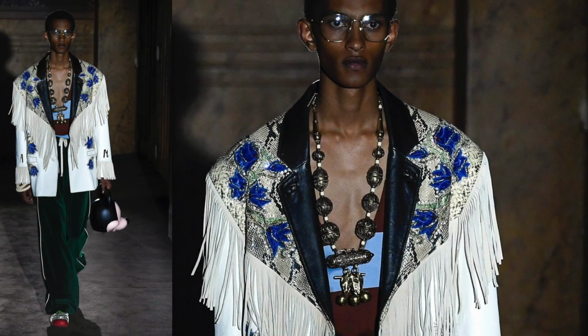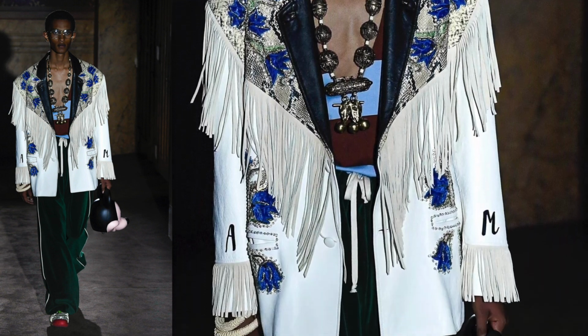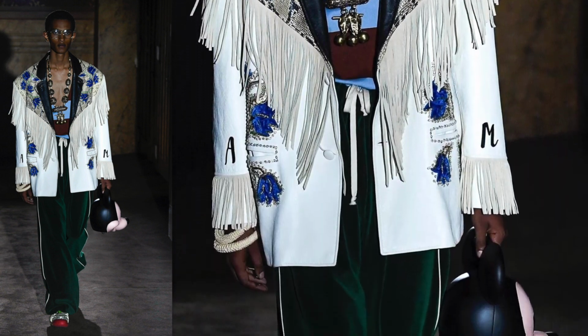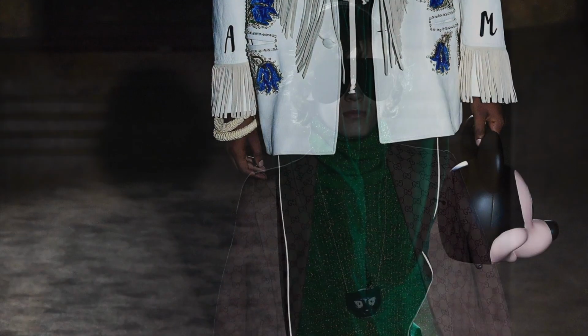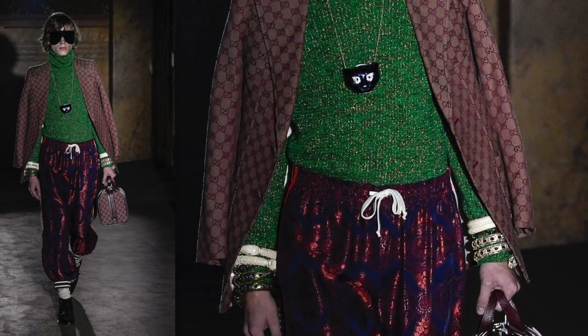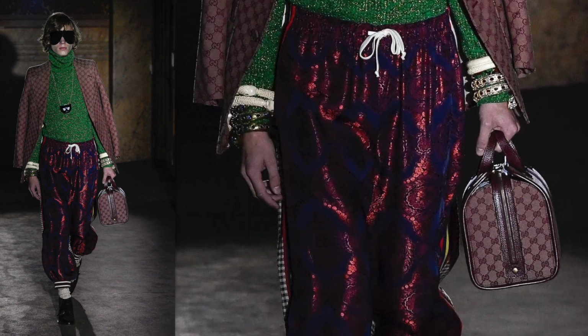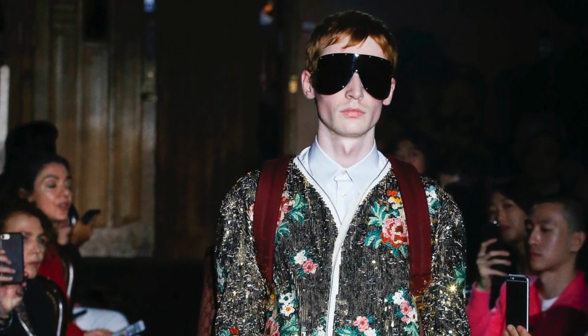This next look, I selected it because of the bag. It's Mickey Mouse's head, so it's kind of creepy. This, I feel like, is one of the more wearable looks. It's like the jacket and the turtleneck. The pants could be kind of cool too.